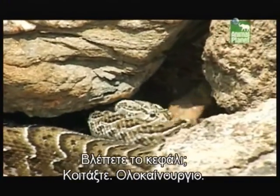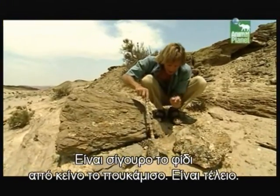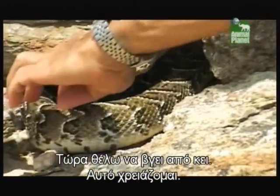There we go. See the head? Wow, look at that. Brand new. This is definitely the snake from that skin. It's absolutely perfect. But now to just coax her out of here a little bit. Oh, that's what I need.